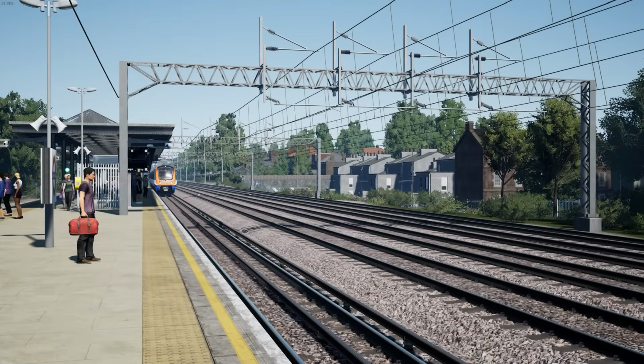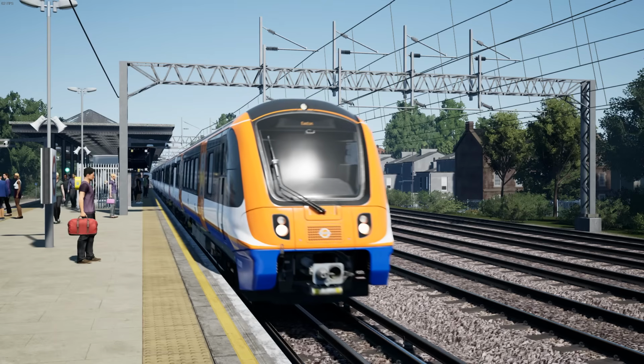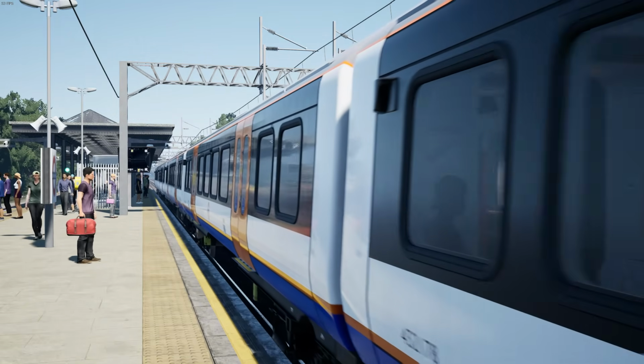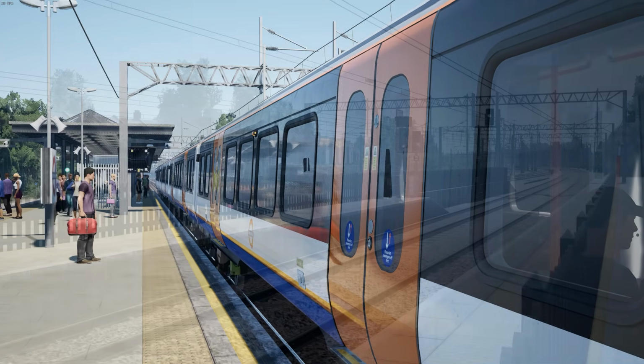The Class 710 is included in the Gospel Oak to Barking Riverside add-on, so you'll need to own that pack in order to run services on the Watford DC line, which mostly runs parallel to the West Coast main line between London Euston and Watford Junction.